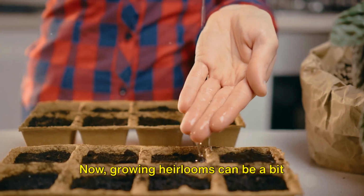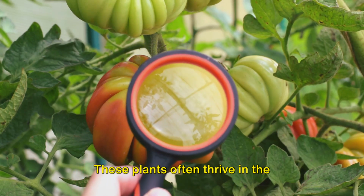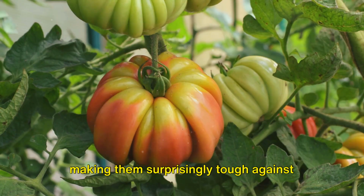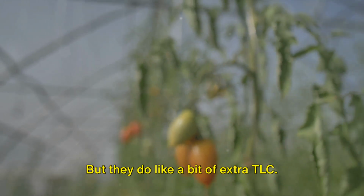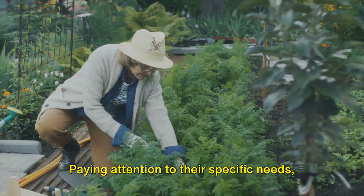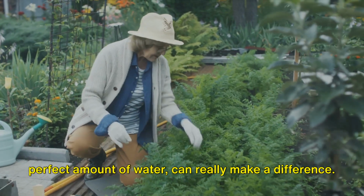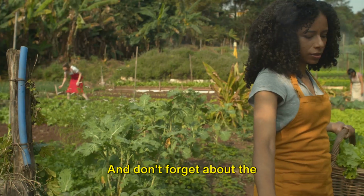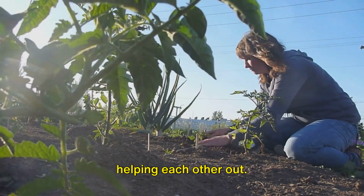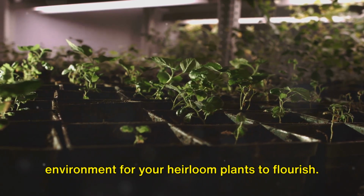Now, growing heirlooms can be a bit different from your typical garden fare. These plants often thrive in the conditions they were originally grown in, making them surprisingly tough against local pests and diseases. But they do like a bit of extra TLC. Paying attention to their specific needs, like the right spot in your garden and the perfect amount of water, can really make a difference. And don't forget about the companions, plants that grow well together, helping each other out. It's all about creating the best environment for your heirloom plants to flourish.